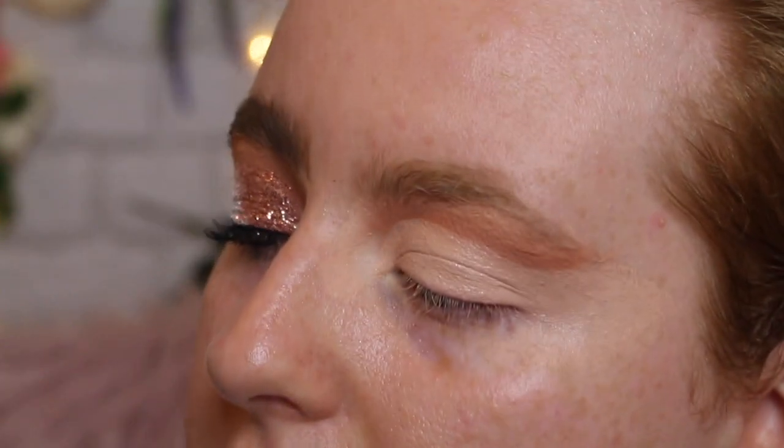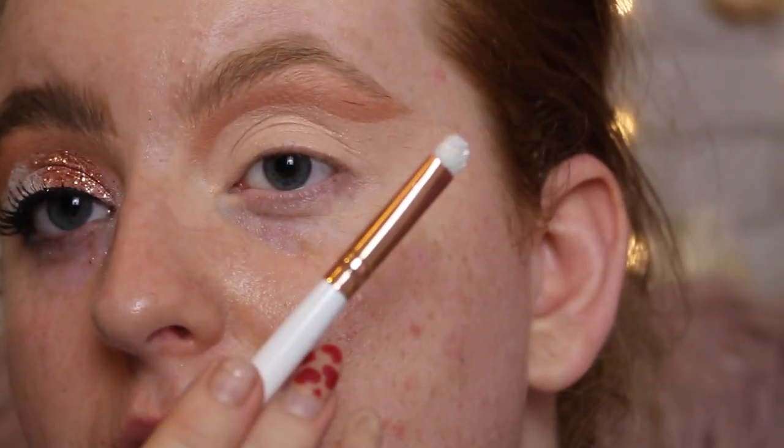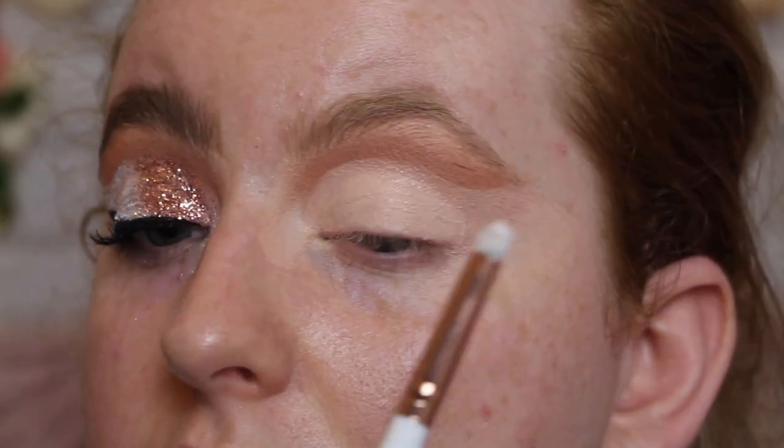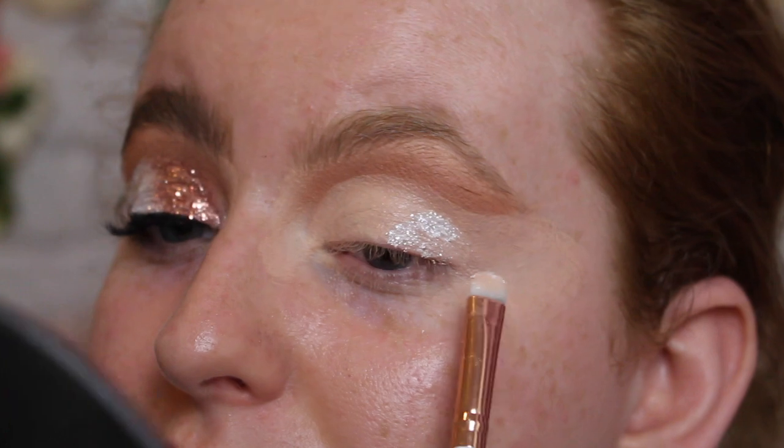This is the All Over Dazzle powder and it's the Christmas special one. I'm just picking this up on a packer brush, using the Spectrum A13 brush to put this on the outer corner. I'm just gonna start packing this. I am gonna get a lot of fallout from this, just FYI.